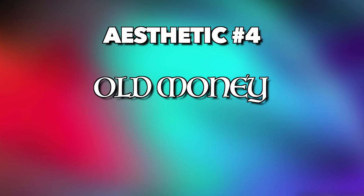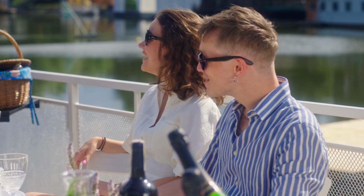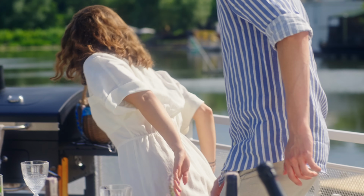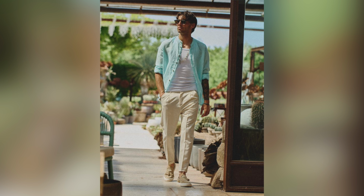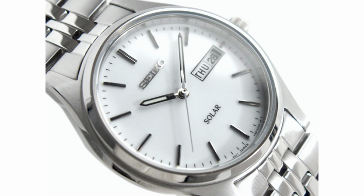Getting into the fourth one, we have the old money aesthetic. Now, the old money aesthetic includes timeless class and sophistication, inspired by styles of the upper class. This look emphasizes tailored tops, crisp dress shirts, slacks, and loafers. You also want to opt in for some high quality fabrics and accessories such as a classic watch and sunglasses to complete this old money look.